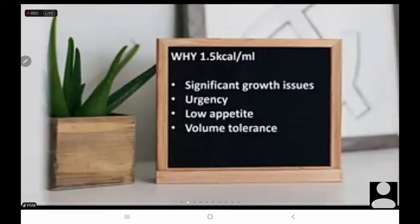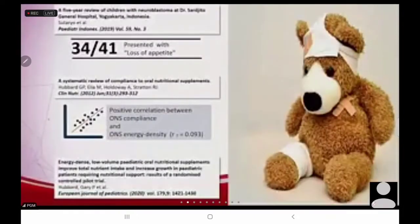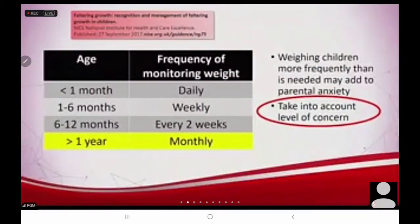We also used a higher calorie formula this time because the child had a low appetite and had poor volume tolerance. Next slide, please. We see from this recent work undertaken in Indonesia in neuroblastoma patients that the presence of a low appetite is very common. And we see from the systematic review that there is a positive correlation between compliance with oral supplements and energy density. So for these two reasons, it was important we give a high calorie intake in a low volume because of the child's low appetite and because of the urgency. Next slide, please.